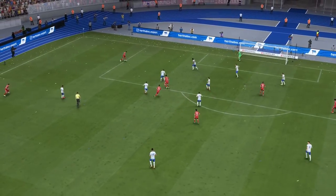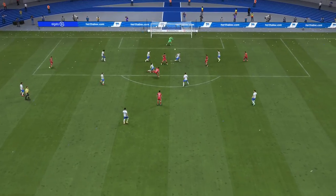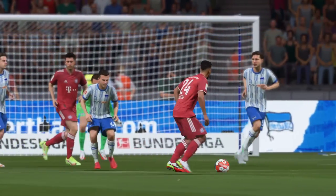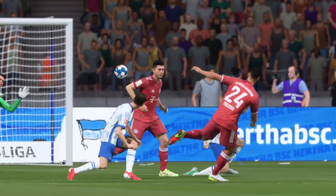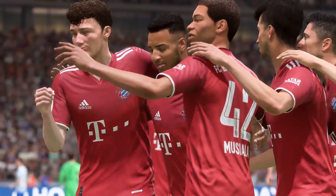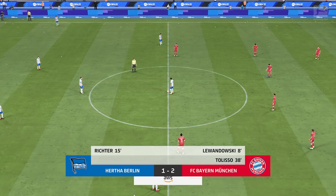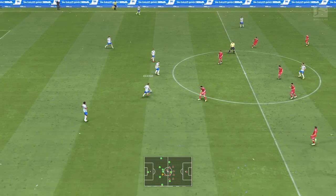Well, here you can see it again. Good run, great strength, and a composed finish under pressure. That's a top-class goal. So back underway at 2-1. Tight contest here.